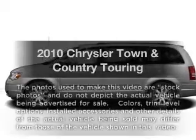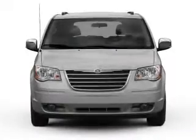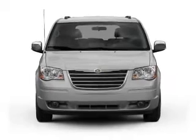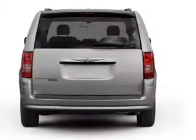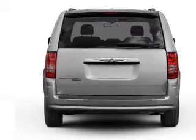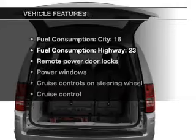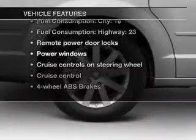Imagine yourself in this 2010 Chrysler Town & Country. If you're looking for a first-rate auto, this one could be yours today. With a solid six-cylinder engine that responds smoothly to its automatic transmission, premium wheels lend a distinctive appearance. The anti-lock braking system will keep you safe on the road. Plus, enjoy these notable features that are included in this vehicle.